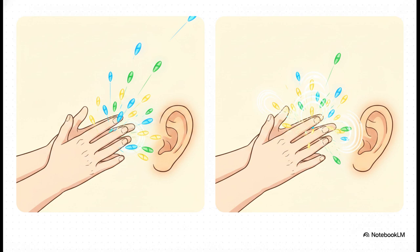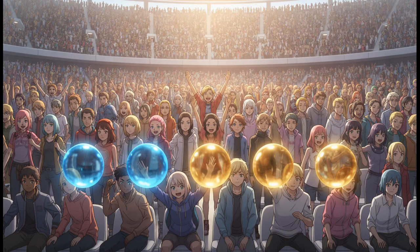Individual particles mainly just vibrate back and forth locally. They don't go on some long, epic journey. They pretty much stay right in their own general area. So instead of flying across the room, particles pass the disturbance to their neighboring particles.